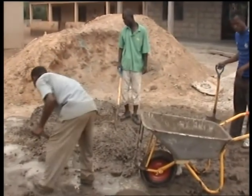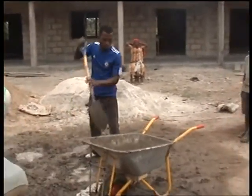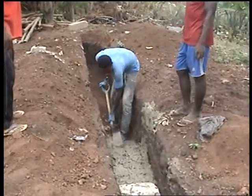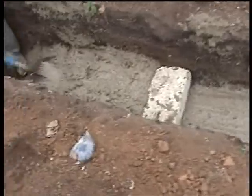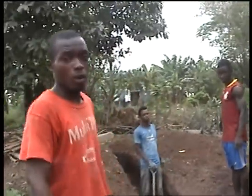This is the continuity of the work. So far, we are on the fence wall, and all the young men are very busy working towards mixing the concrete for the fence wall. As you can see, the work is ongoing. We are filling the pit with concrete so that we can start with our wall.